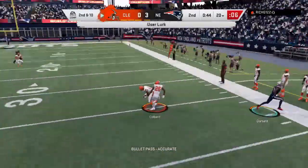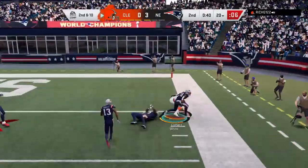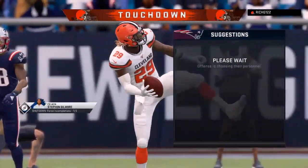Come on, fellas. Y'all running into each other. What the hell? You can't score no other way. 35. And he'll score. Garbage. Touchdown, Browns.